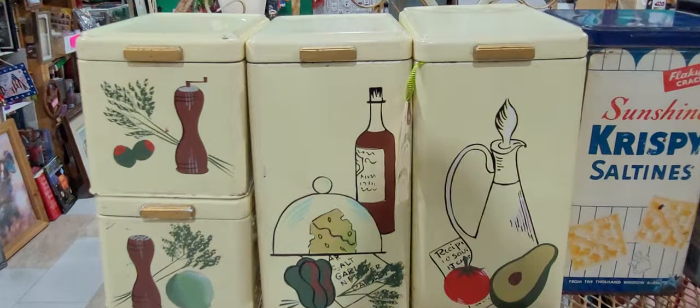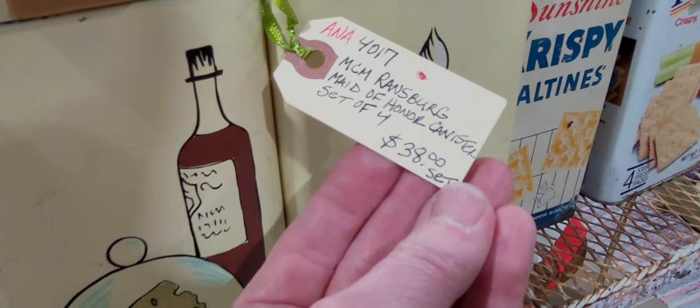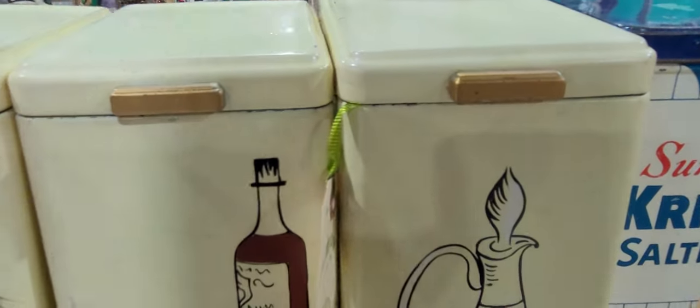Look at these old canisters. Love it. $38 for that entire set. Set of, what a deal. I love those.